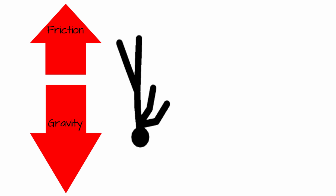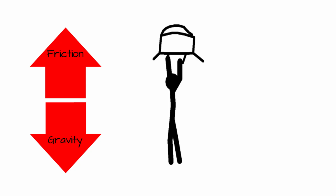To overcome inertia, the skydiver's weight or gravitational force must be greater than the force of friction, which in this case is air resistance. This causes the skydiver to accelerate, in other words, change their speed and/or direction. However, when the skydiver opens the parachute, their weight balances with the now greater air resistance. The skydiver has now reached terminal velocity and no longer accelerates.